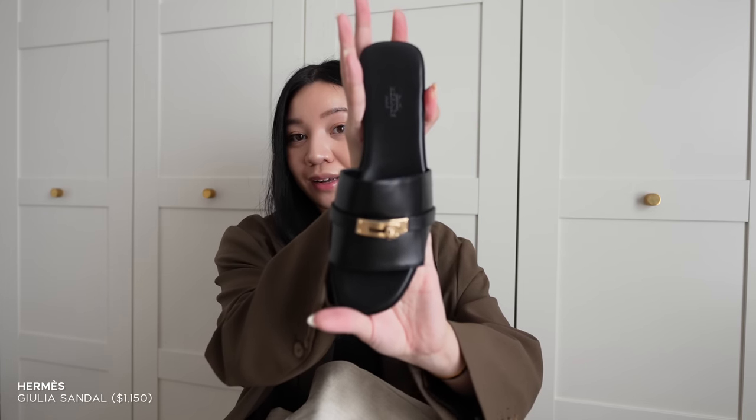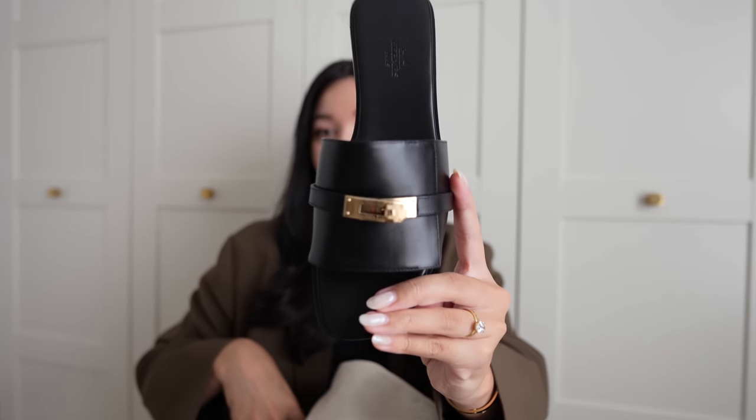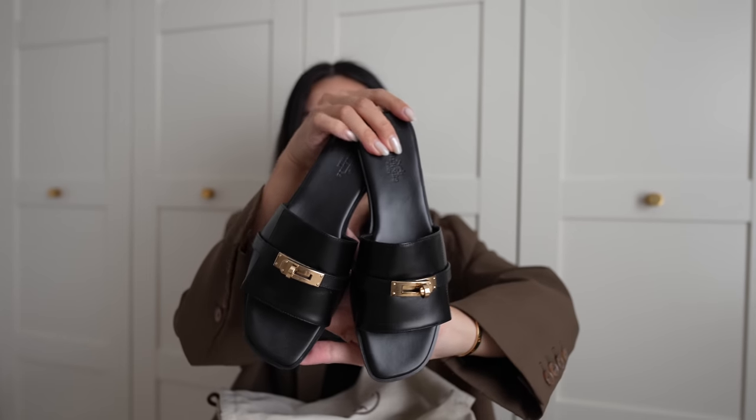I talked about this in like two videos ago. I wanted some sandals that weren't Orons. And these are the Julias, and I think they're so pretty. I tend to wear my Orons to the ground. So I wanted something that was a little bit nicer, but not a fully enclosed shoe. And so this is the latest purchase.